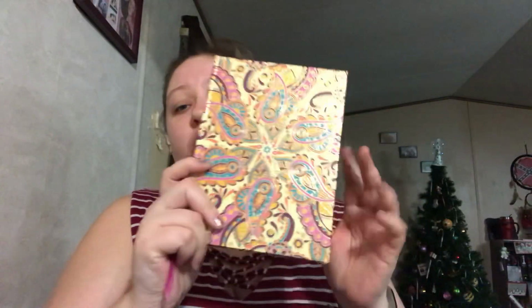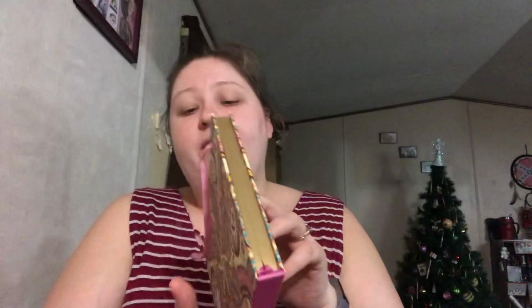Next up is this beautiful journal here. I have had this journal for I don't even know how long, and I've never written in it because I almost feel like I don't want to write in it because it's so pretty. Is that weird? Do you guys feel that way sometimes?